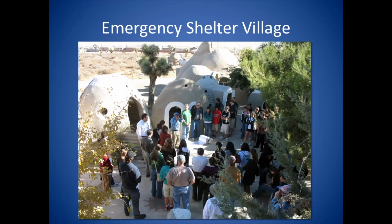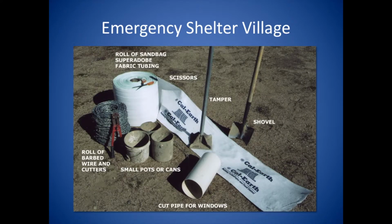This is at Cal Earth. And here you can see people moving within it to give you an idea of the size of the structures. Very basically, to build an emergency shelter, a very simple shelter, what you need are these long rolls of bag, shovel, tamper, barbed wire, cutters, and small pots and cans. And what we came up with was what's called the coffee can building technique, where anybody of almost any age can participate in the construction of this kind of architecture.